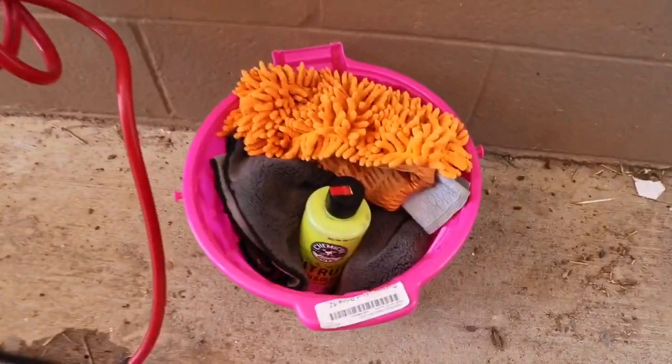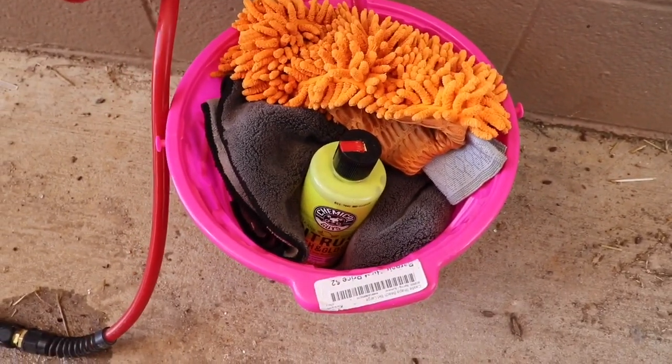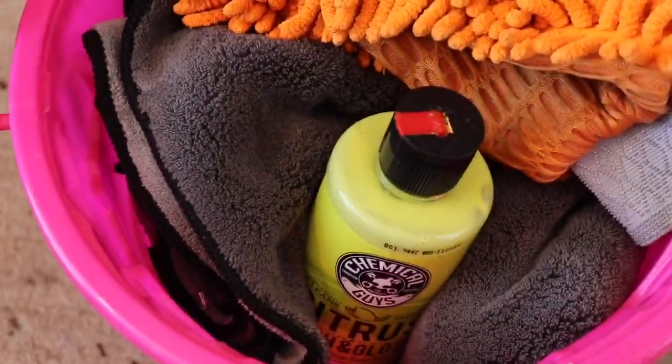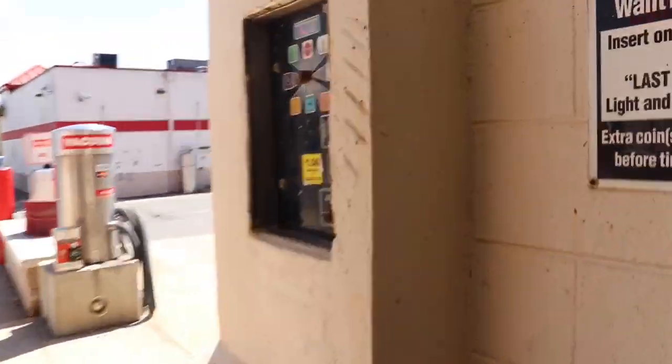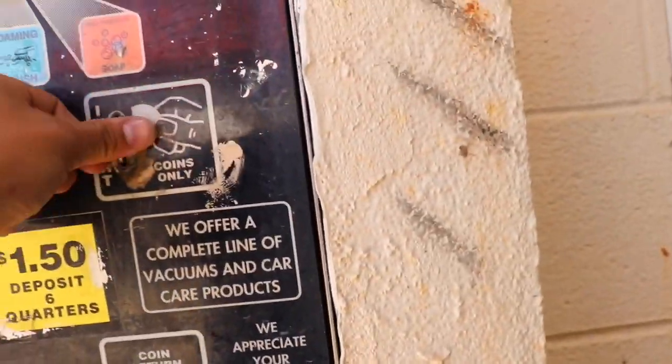So we have everything we need. We have a bucket, yes. Wash mitt, yes. Best cleaning supplies ever. Chemical Guys, yes. Rag, check. $1.50 in quarters, check.